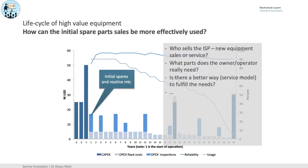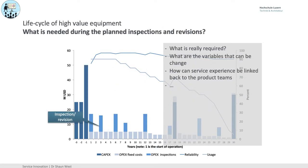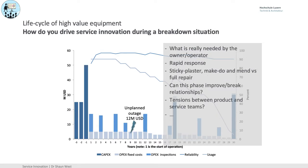Who sells the initial spares? Never, ever, ever let the new equipment people set the first spares with the equipment. They'll give them away. You won't set the price into the market at the appropriate price level. Routine maintenance. Who does it? How do we help the owner, operator actually do the routine maintenance? Planned inspections, revisions. Who does it? What's got responsibility? How do we deliver it? Unplanned inspections. Doesn't matter whose scope it was on, it needs to be fixed.